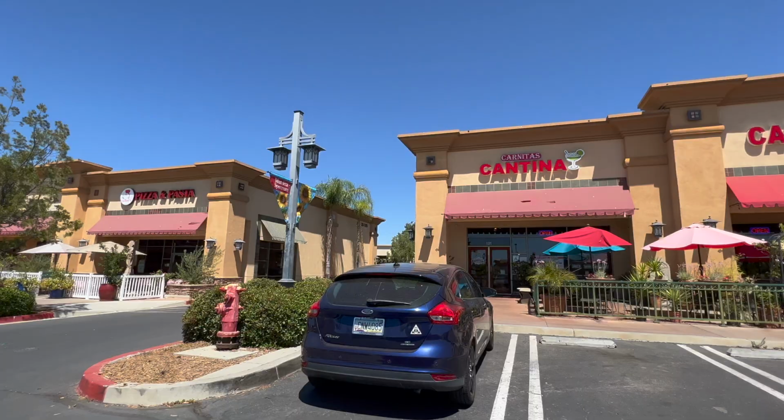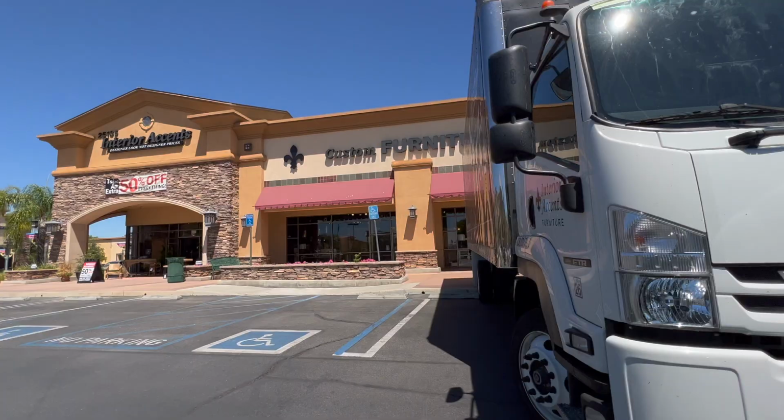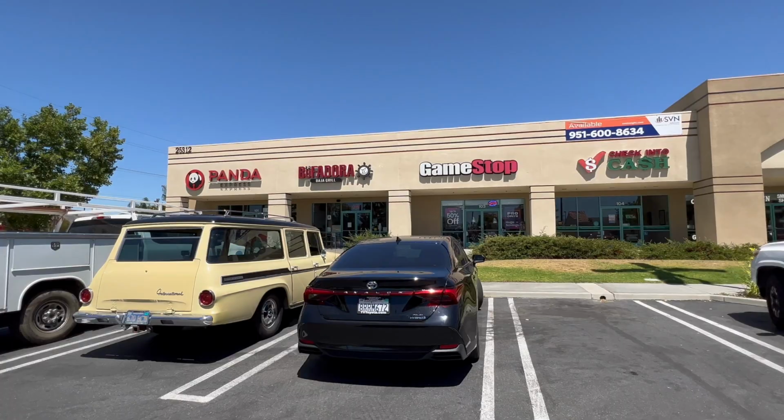As far as Italian food goes on Madison, we really like Carini's. One of our favorite Mexican food places is on Madison Avenue in the Home Depot Center. It's called La Bufadora. They have really good authentic Mexican food. And that also happens to be right next door to one of my son's favorite places, which is GameStop, where he spends a big chunk of his allowance on a regular basis.